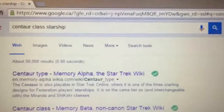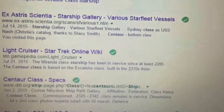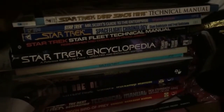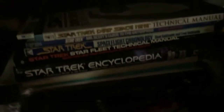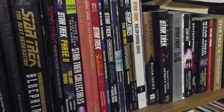So of course, one of the first things we do is use all the resources available to us. You've got Memory Alpha, Memory Beta, Astrosciencia, and lots of other sites that have particular information on particular ships. Now, I also have a large number of resource materials at my disposal here: technical manuals, spaceflight chronologies, encyclopedias, Starfleet Battles books, role-playing books, starship dynamics books. There's a bunch more in the other room too. Here's just some of the other resource material we have available to us here.